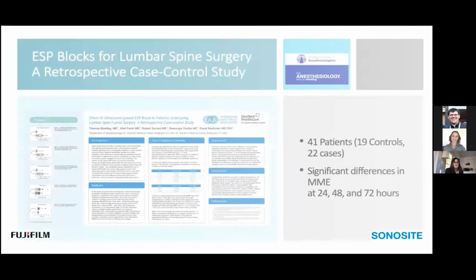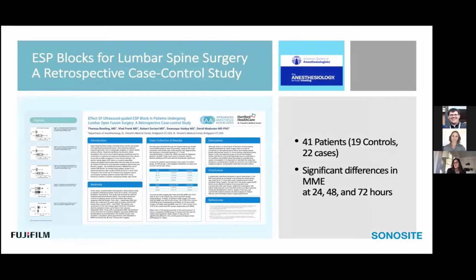That poster was actually accepted at the 74th PGA meeting last year, which unfortunately was held virtually, but we were really excited to get that off the ground. So we went on to do a retrospective case control study, and we looked at 41 patients, and we saw a significant decrease in opioid requirements at 24, 48, and 72 hours. And this was presented at our recent ASA meeting and actually got special recognition and was in a special session because the data was recognized as being so clinically significant.